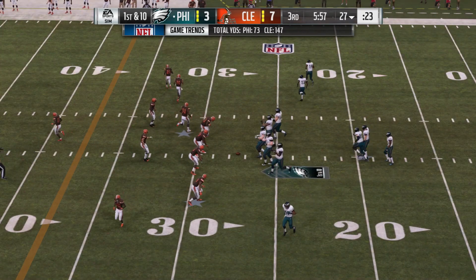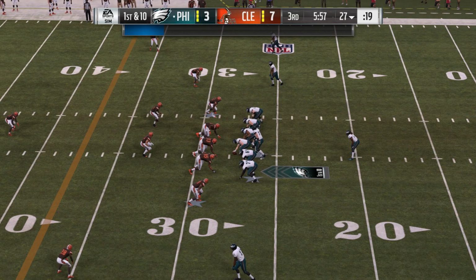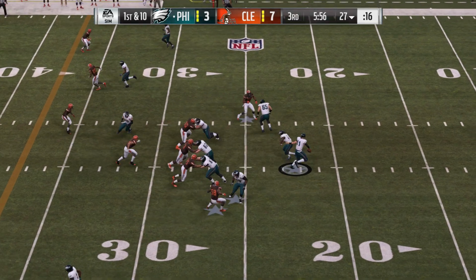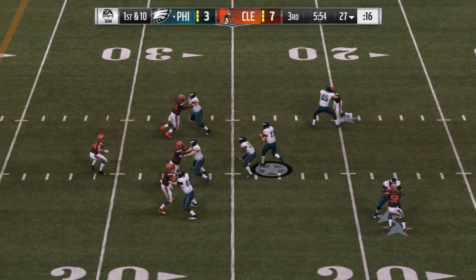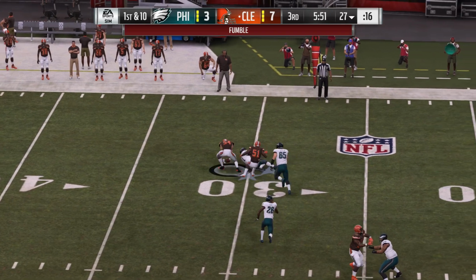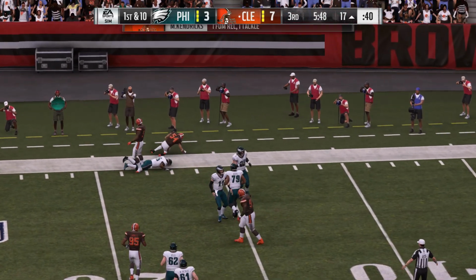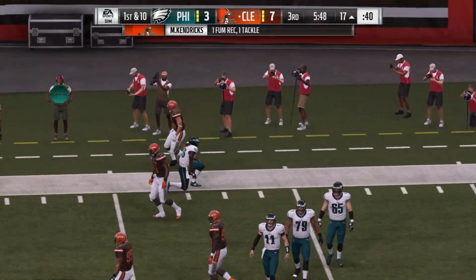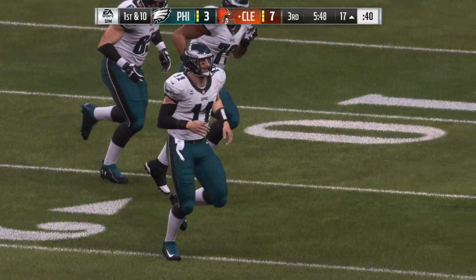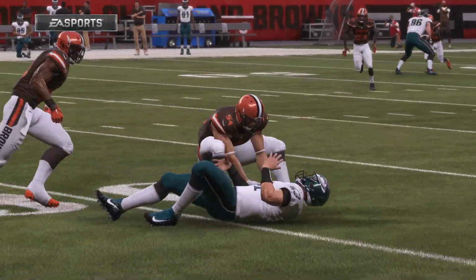Wentz and the Eagles now with a 1st and 10 at their own 27. Play action. Now Wentz. They'll roll him out right. And he lost the football. And this is picked up by the Browns. And they came out of the locker room trailing. Not a good way to start this second half with their first drive.